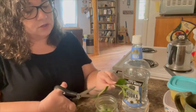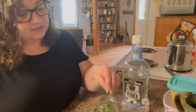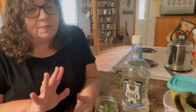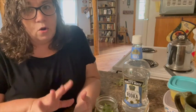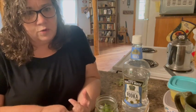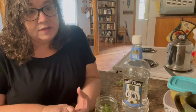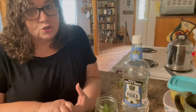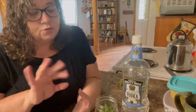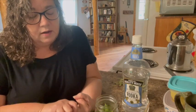Also, you can make a tea out of this by itself. You can make a tea for allergies, all by itself, or you could mix it with stinging nettle. Goldenrod is a great one that we're going to talk about later on in the year. When it blooms out and starts turning yellow, we'll be talking about that. Goldenrod is a great one for allergies. So you could add this and stinging nettle and goldenrod and make a great allergy tea.